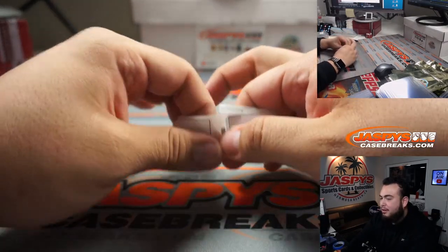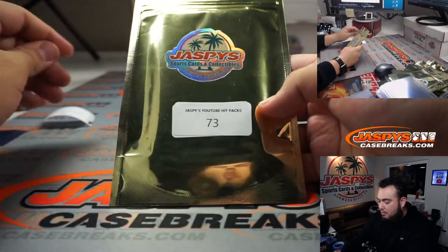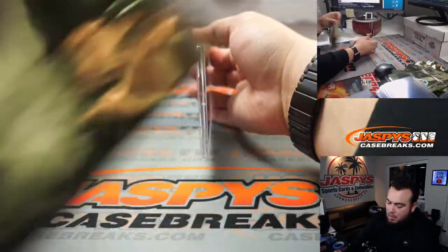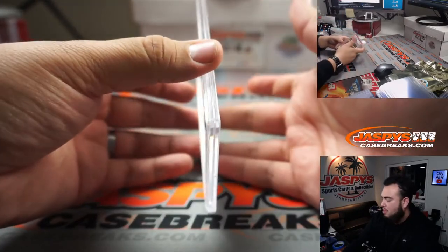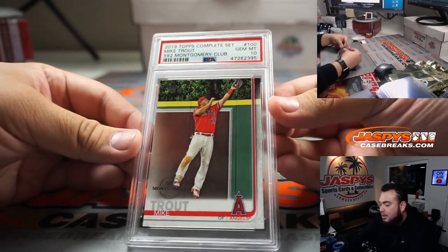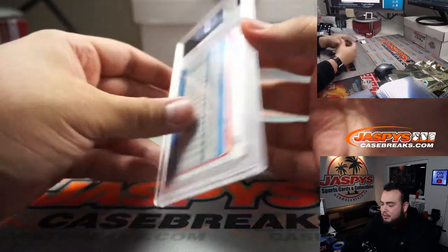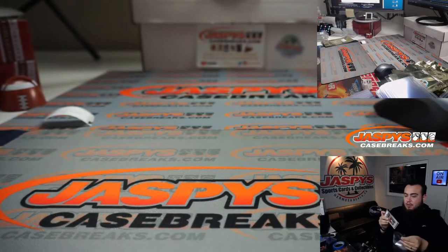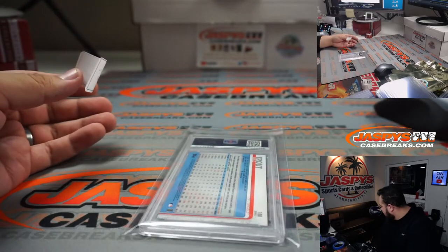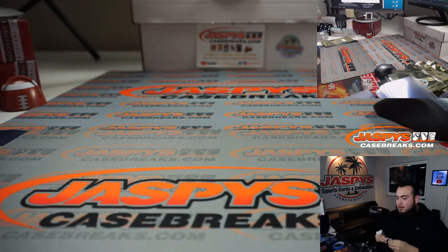Ryan, pack 73. Mike Trout, 2019 Topps complete set, Montgomery Club stamp. PSA 10. You got four more? Yeah. It's just a shorter print, and I think it also has a little gloss to it, a little difference I want to say, but it's just a shorter print, pretty much.